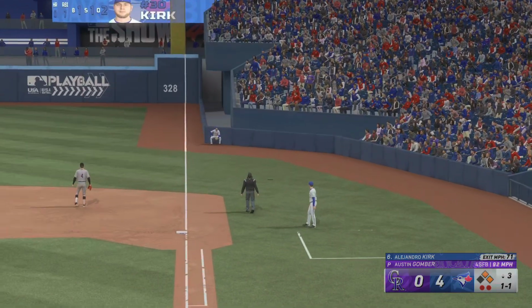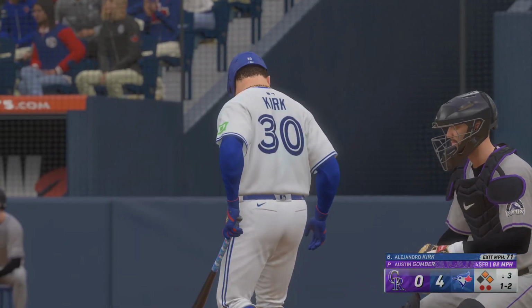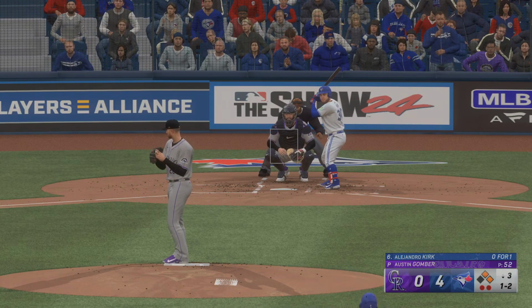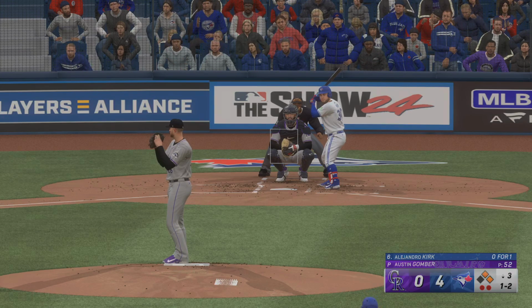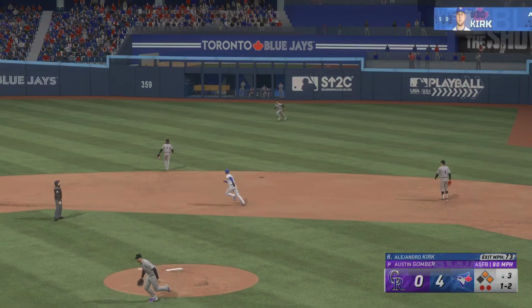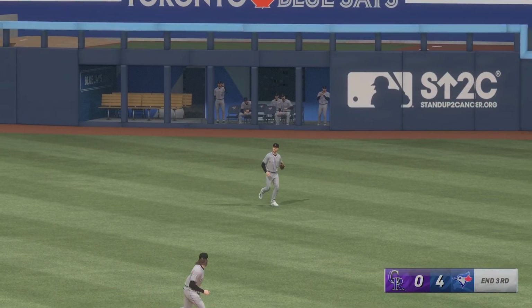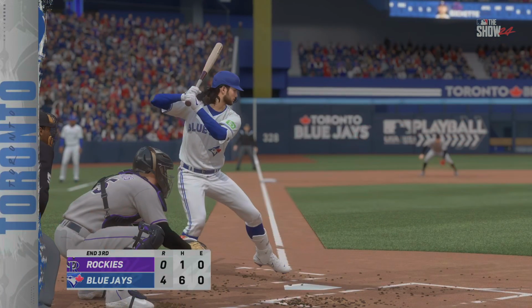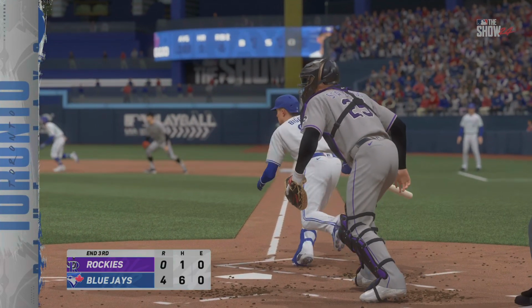Right field down the line, and that one slices foul. This one in the air, right field. And that is the 3rd out of the inning. So 9 batters come to the plate. 4 of them score. 3 innings complete. It's the Blue Jays 4 and the Rockies nothing.